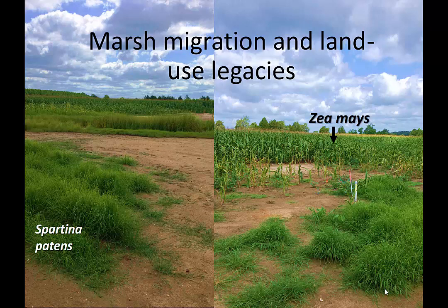So you can see the transitional area where they intersect, and these bare areas on the field are places where the salt has hyperaccumulated. Maybe those areas were slightly lower elevation, and nothing will grow because it's hypersaline there. We've taken measurements of some of these bare areas, and they've been up to 35 parts per thousand, which is basically the salinity of ocean water.